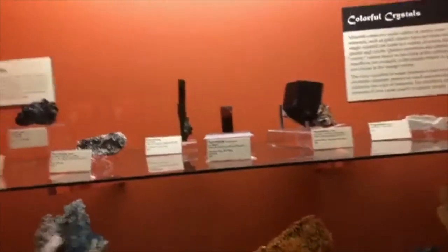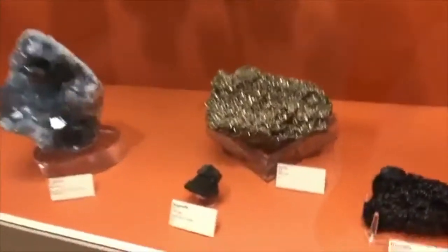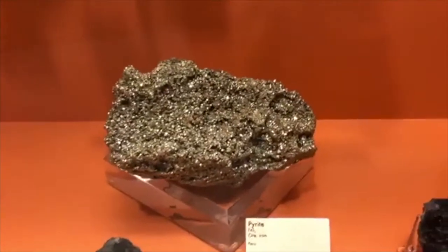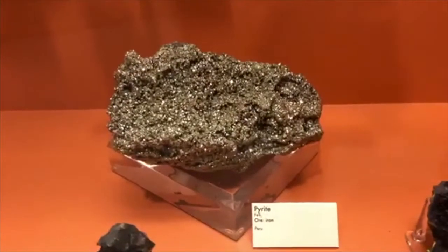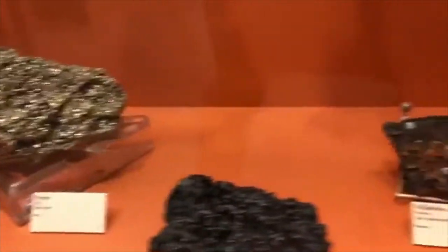And one thing I forgot to mention that I thought was kind of cool, I forgot to look down here. Oh, there's pyrite, which looks gold colored, but it actually has a crystal structure. So that's not gold. That's why it's called fool's gold, because it's got a gold color.